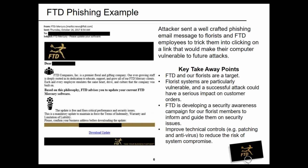This next slide here too is actually an example of an email that was sent to FTD as well as to some FTD member florists. I'm showing this. This came out in October of last year, and went to several hundred recipients. If you take a look at this email, it's very impressive. They did a very good job in using our logos. They formatted it in a very business and professional way. And this email was sent to FTD employees as well as, I mentioned, florists, really to try to trick them into clicking on the link that was embedded in the email that would download malicious code to that user's computer.